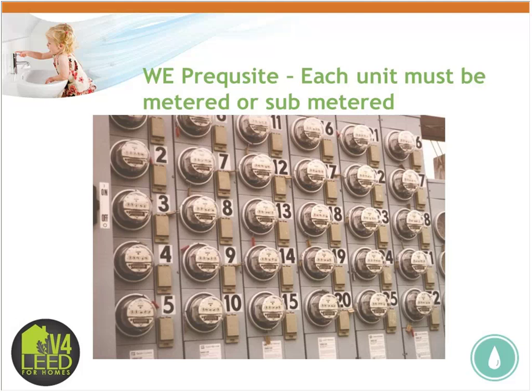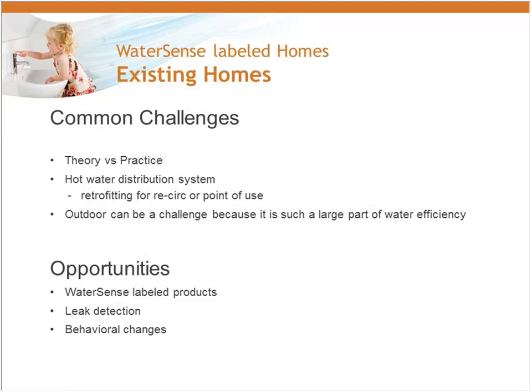Right, one of the prerequisites for the LEED. Okay, and then another question that we get a lot is, do we label existing homes? The short answer is yes. The long answer is yes, but existing homes are able to earn the label.